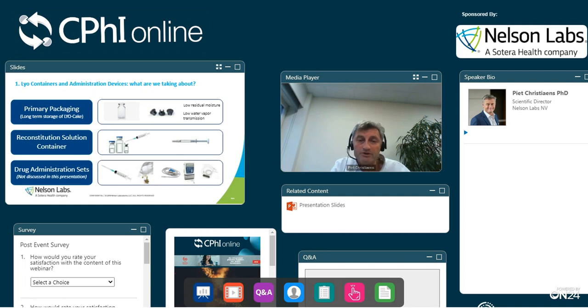So the rubbers there, whether it is a stopper or a plunger, are selected based upon their low residual moisture content and the low water vapor transmission, because of course you want to keep the lyophilized drug product as dry as possible, otherwise it could affect the stability of the drug product.